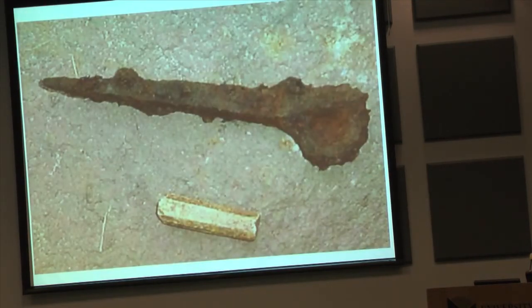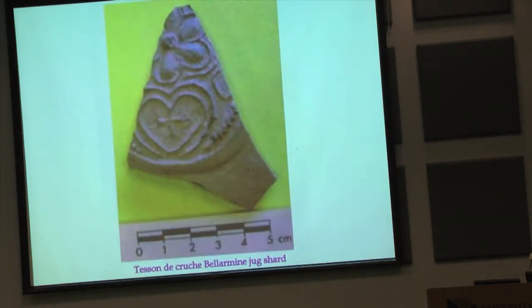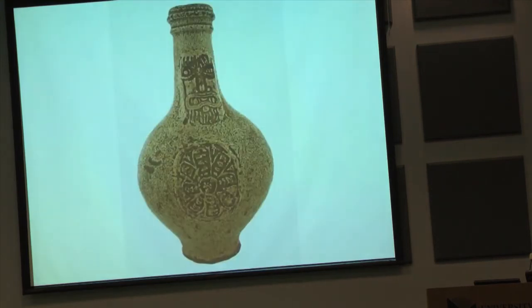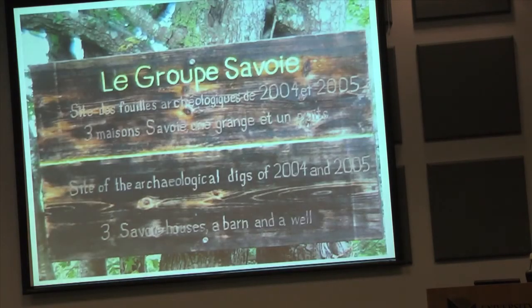The day I was here, they found this part of a hinge from the door. Scissors. This is part of the Belleisle jug made in Germany in the 1600s. Each of them had a design on it that was done by hand, so one is single. That's another one, another design, with another Belleisle jug from Germany. So an old farmer from the place decided that they wanted to mark the place, so he made a sign for us.